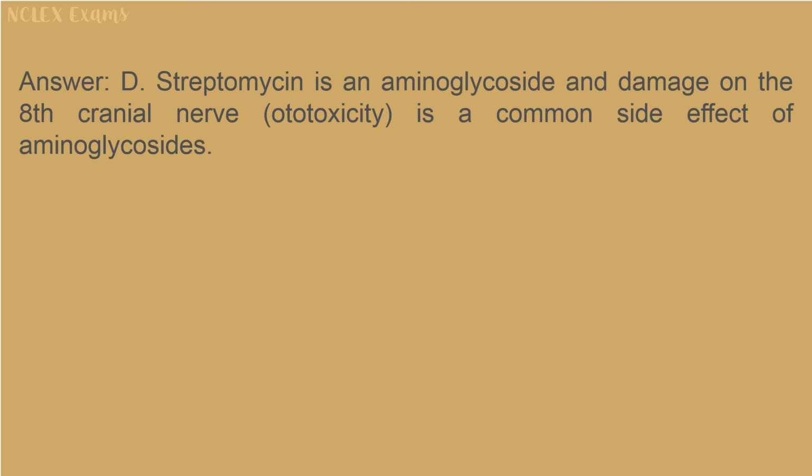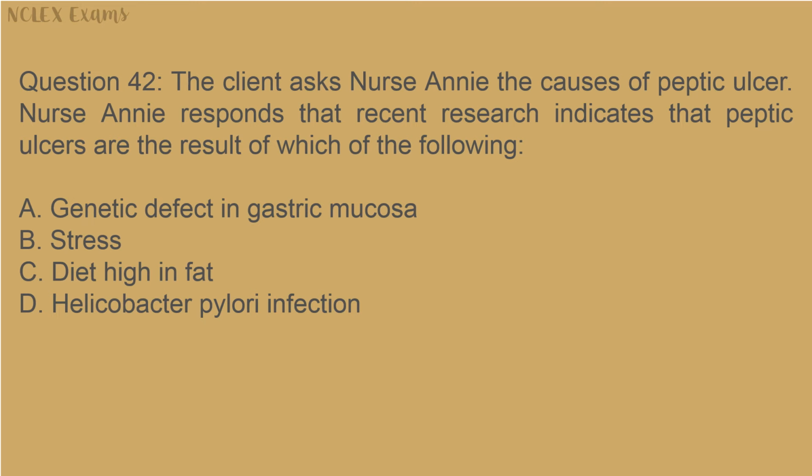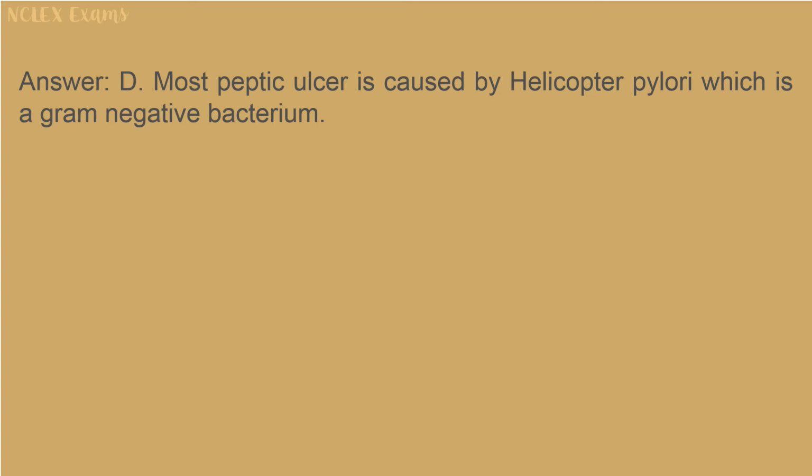Question 42. The client asks Nurse Annie the causes of peptic ulcer. Nurse Annie responds that recent research indicates that peptic ulcers are the result of which of the following? A. Genetic defect in gastric mucosa. B. Stress. C. Diet high in fat. D. Helicobacter pylori infection. Answer: D. Most peptic ulcers are caused by Helicobacter pylori, which is a gram-negative bacterium.